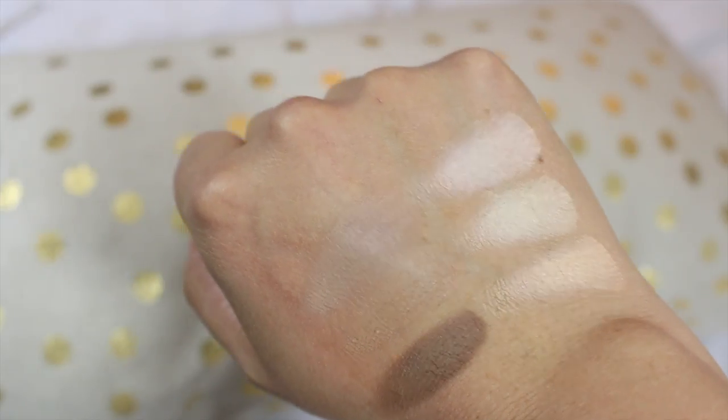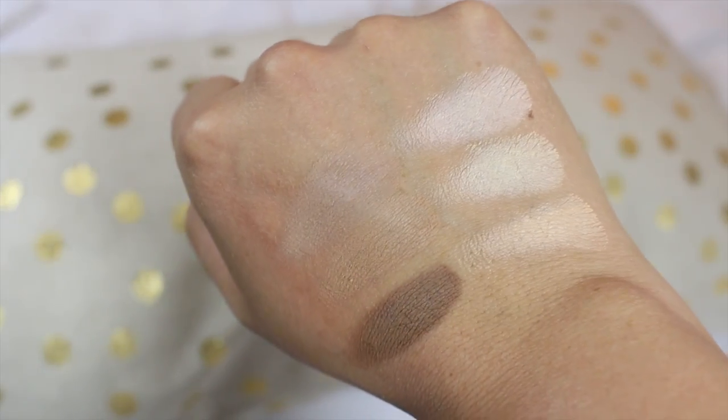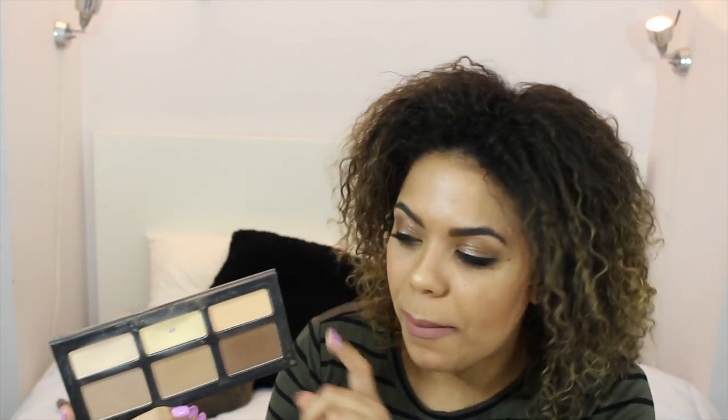I was eyeing this palette for a long time, but a lot of the people that I saw wearing it had much lighter skin tones than me, but they're probably using these two shades, and then I get to use these two shades. I'll use this as an eyeshadow, or sometimes I'll use it just around the perimeter of my face to slightly warm it up. But I think that this palette is just excellent.